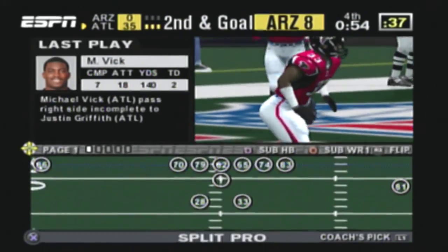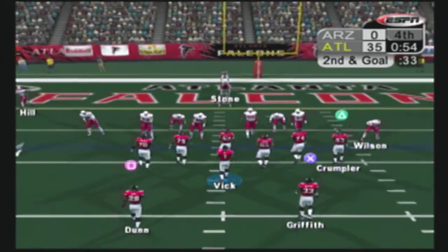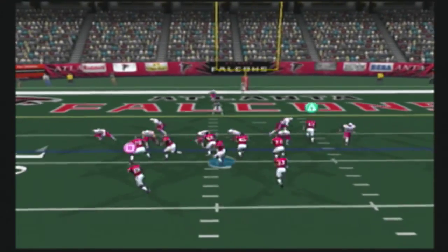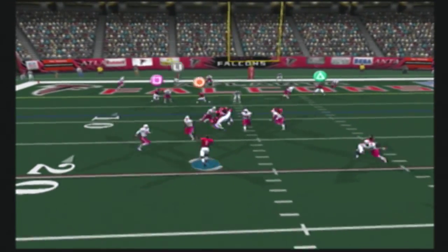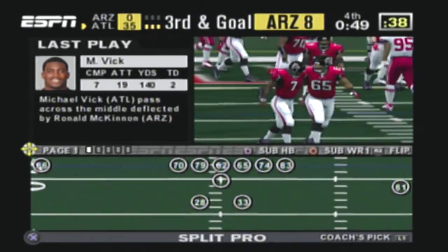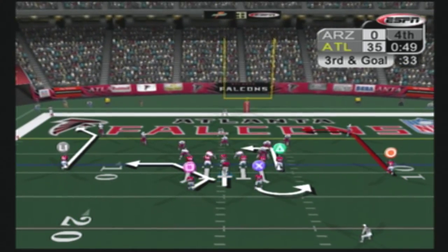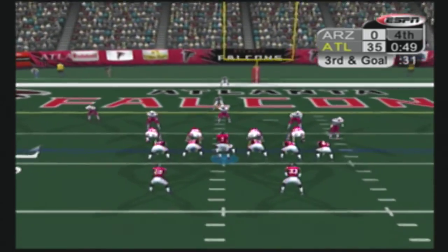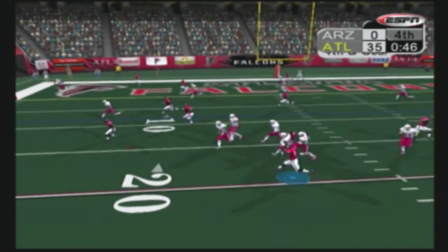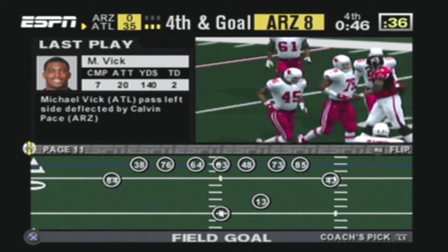Pass incomplete. Gerald Hayes closed in from the zone and forced the incompletion. The defense stood up to that play and shuts down what would be a minimal gain anyway. It'll be second down. The clock is stopped at 54. Vick hoists this to the end zone and it's tipped. Incomplete. Third down with the tight end right. No good. Incomplete. That will bring up fourth and goal.